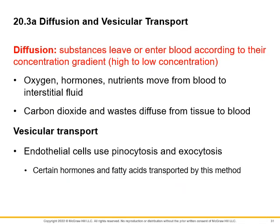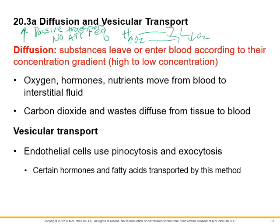Before we talk about bulk flow, I just want to go back to diffusion. Hopefully we remember diffusion is passive transport. There is no ATP required, and we're moving something from a high concentration to a low concentration. So if oxygen is high in one area, we're moving it to where the oxygen concentration is lower. So you're moving some sort of non-charged molecule across a gradient from high to low. So oxygen, hormones, nutrients, they're going to move from the blood to the interstitial fluid. Carbon dioxide and waste is going to diffuse from the tissue into the blood via the interstitial fluid, right?